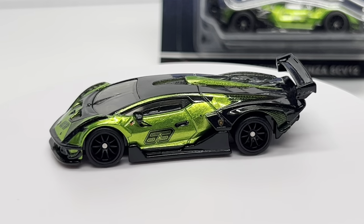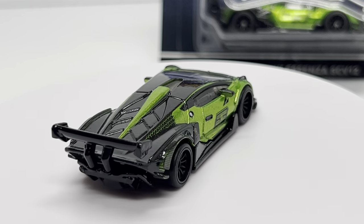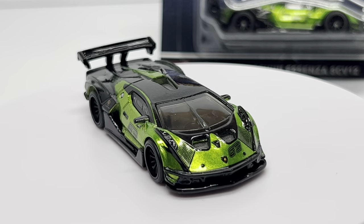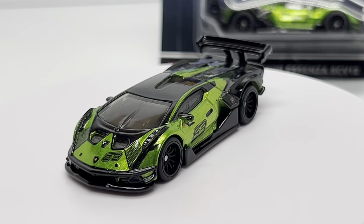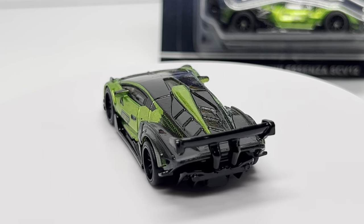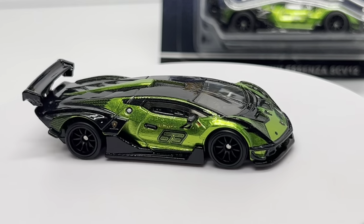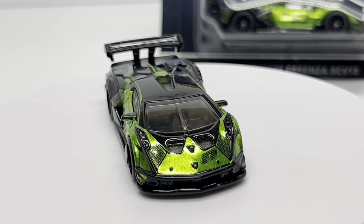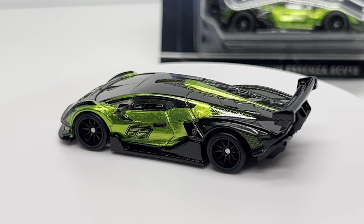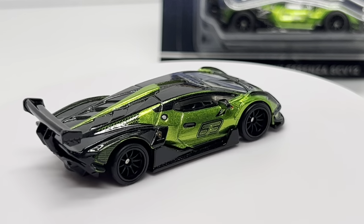I am really starting to come around on these premium chase models and becoming a true advocate for these cars from a value standpoint. I feel like this Lamborghini is going to continue to drop, hit the $100 mark, and as soon as the next Car Culture set comes around, this chase version is going to climb all the way back up to $140, $150. Moving forward, long term, I think these premium chase models, especially this first year that we're getting these premium chases, are going to be really worth something. The first of a kind of anything is definitely going to have some significance in the hobby.